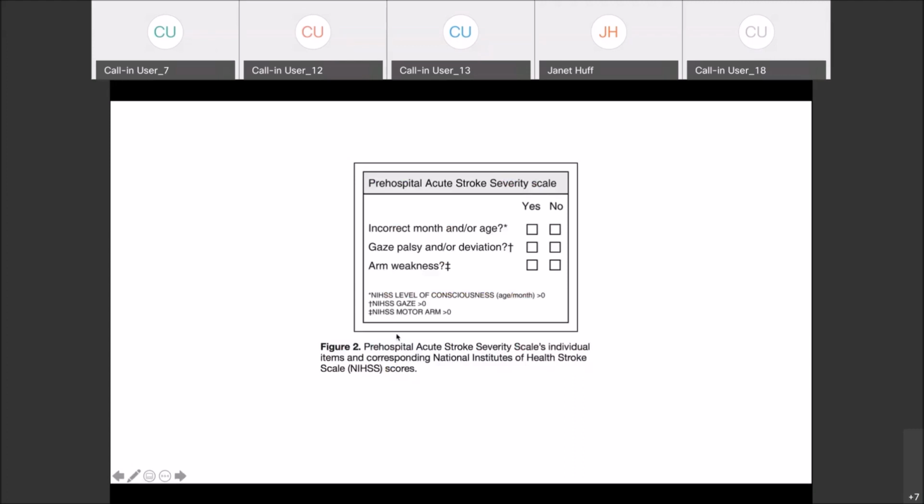And you can see arm weakness is a recurrent theme in almost all of them, because arm weakness is the best predictor out of motor, face, arm, and leg. Arm weakness is the best predictor of LVO. It's the most specific for large vessel occlusion. And that's why you see all these scales over and over and over again. Arm weakness, arm weakness, arm weakness.